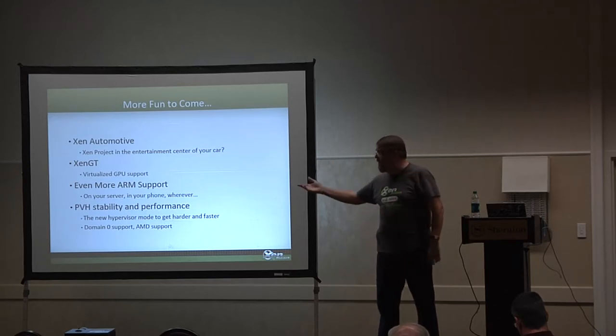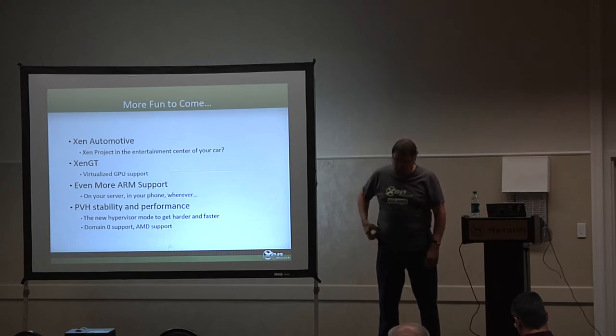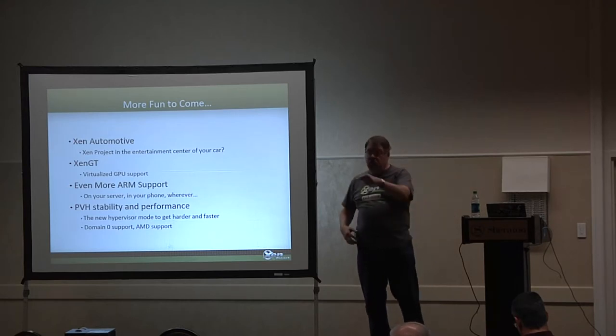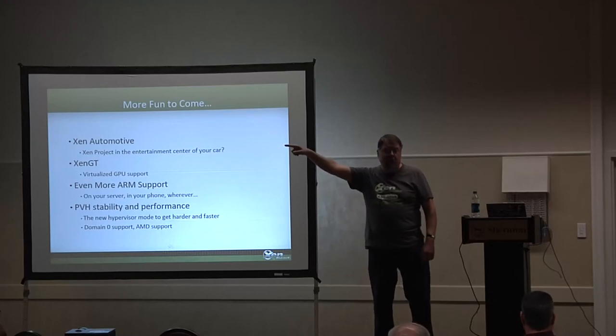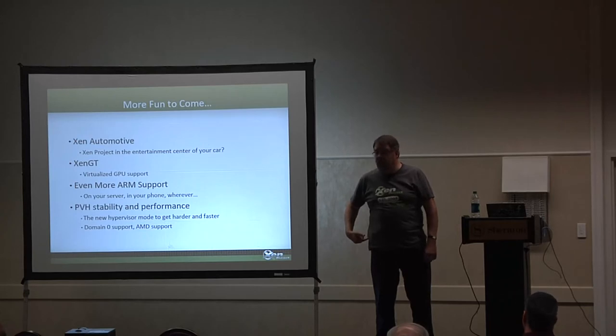Even more ARM stuff coming. One of the interesting things that came out of the developer summit last year was the notion of putting Zen on one of these. Now, why would you put Zen on a phone? Well, if you have your phone and you use it for your work email, and you work for a suitably large company, frequently they reserve the right to say, when you leave, we're going to issue the wipe command, and the picture of the wife, the dog, the kids, gone.